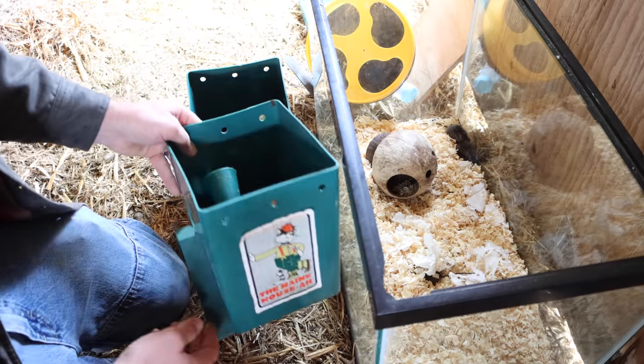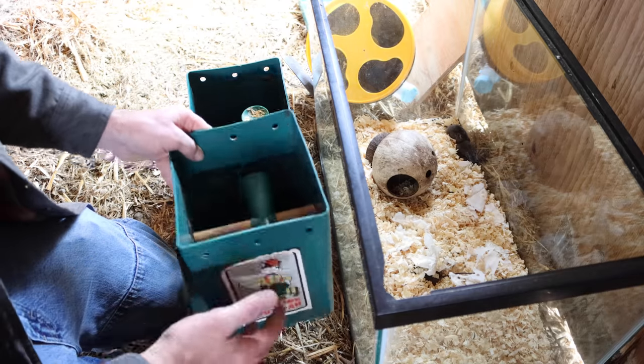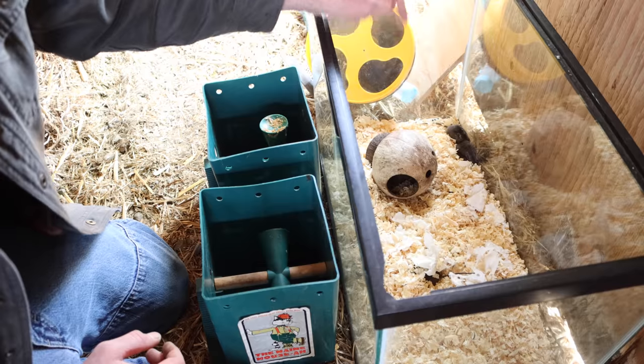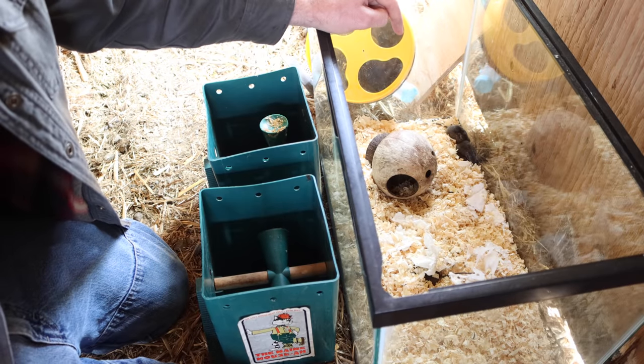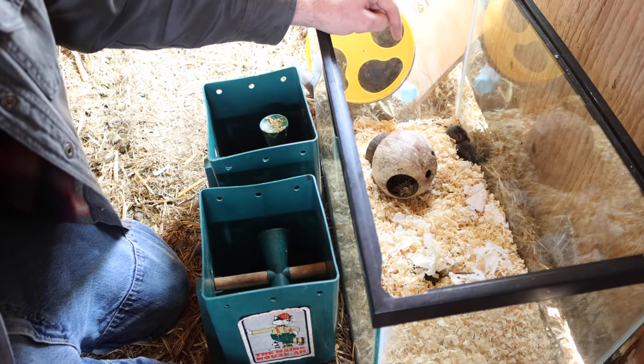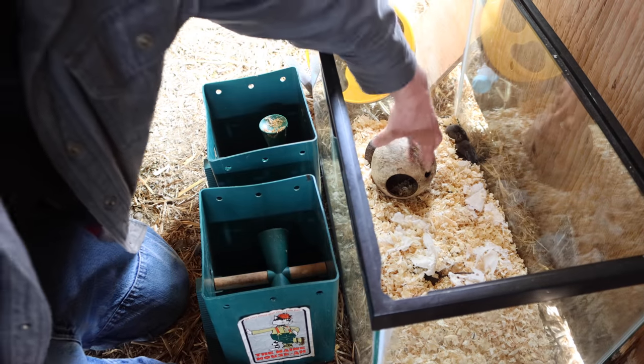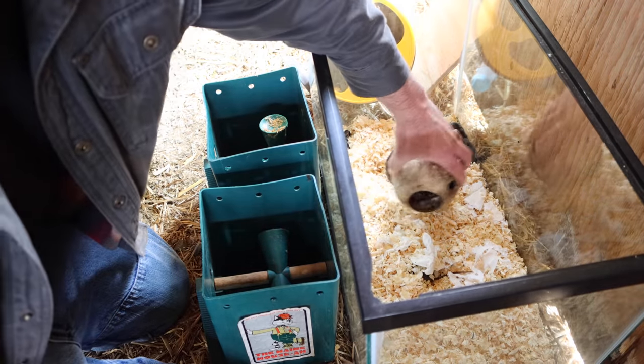I wish it was taller, that's a major design flaw. I think it's too small. But with this trap, it worked well. Now what we caught are a bunch of native species called deer mice. Because we caught them in a live catch trap, and because they're part of the natural ecosystem, I'm gonna let them go. They'll all hide in the coconut, we'll take it out in the wild, and set them free.